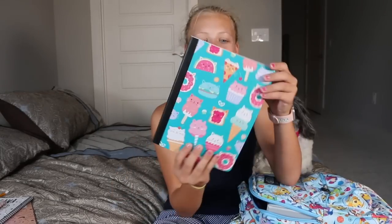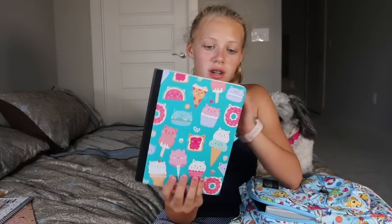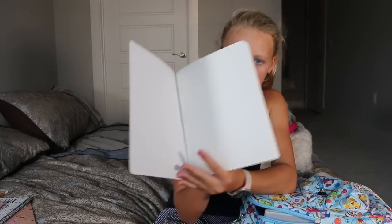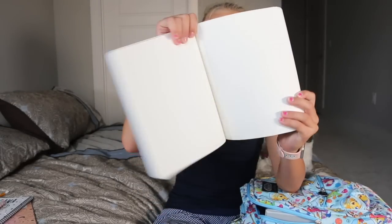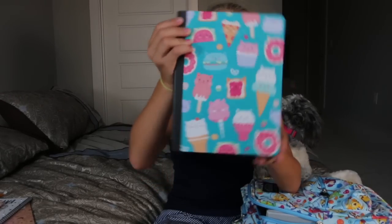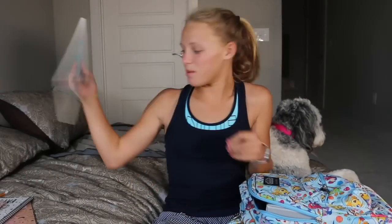I think there's more too. There's probably more. Oh, yep. Here's the other one. This is a composition notebook, like my teachers like to call it. But this is a greener one. I have not had this one before. It's different inside. It's a little yellow. It's really cool though. And you guys picked it. This is the outside. It's got little cat faces on foods. It's really cute and adorable.